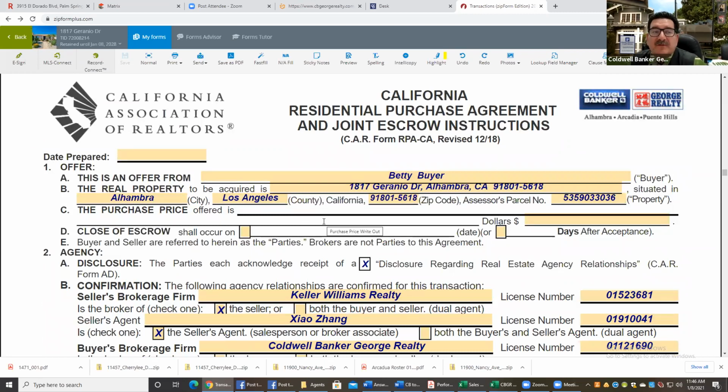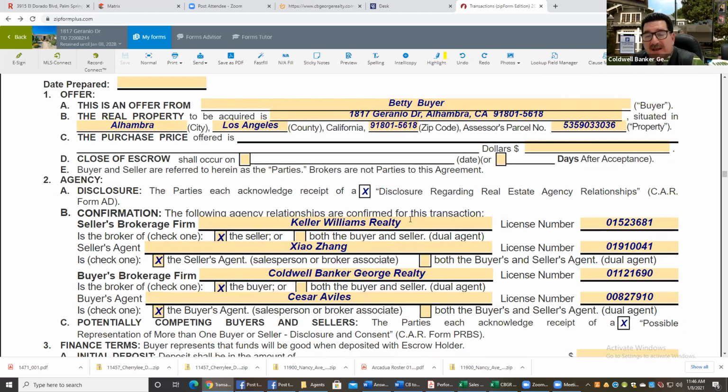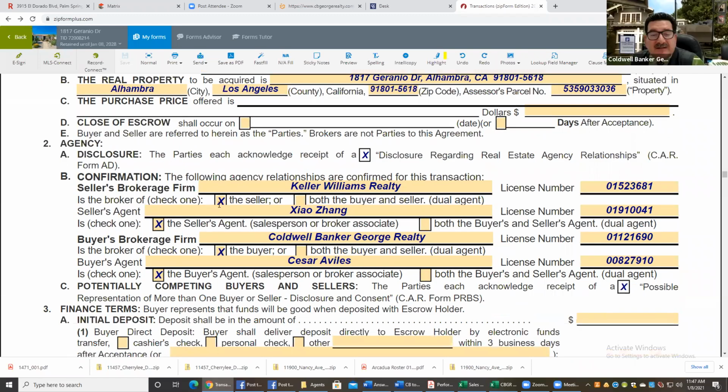Remember when we were filling out our form, all of this information came auto-populated. I didn't type it. Look at it. Keller Williams came here with a license. Jiao Zhang came here with a license. Coldwell Banker George Realty has a license. Caesar has a license, and the box is already checked. They represent the seller, and we represent the buyer. So if I fill out my forms correctly, it's going to be fine.